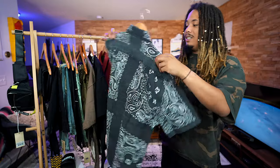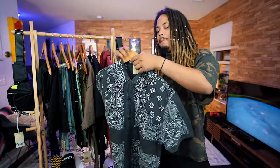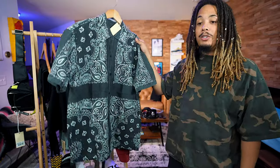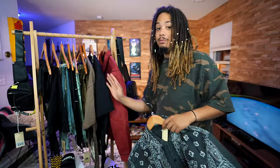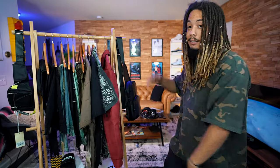A vintage type of look, it looks like it's been washed a lot. So we'll see how this thing pops. It is something exquisite, it is something nice. I don't know if you guys will be able to wear this in high school, though. They might kick you out of school, like, they might kick you out for real. I know they didn't play that back when I was in high school. Anything like that, you're out of there.